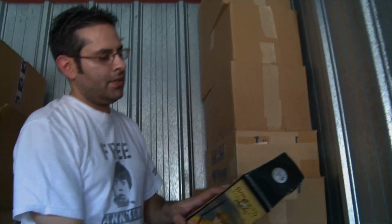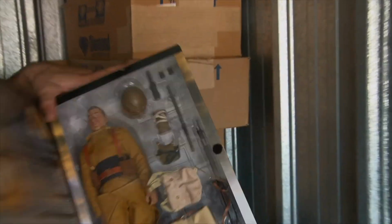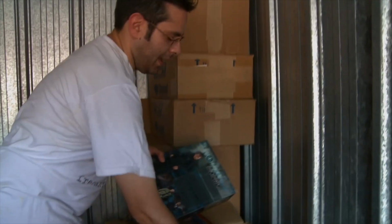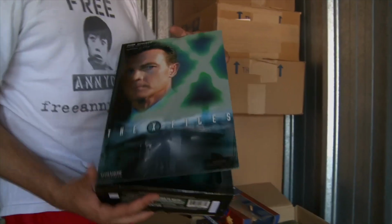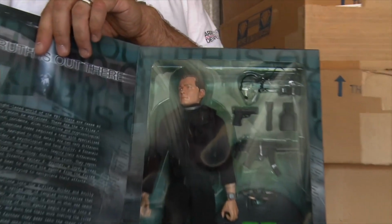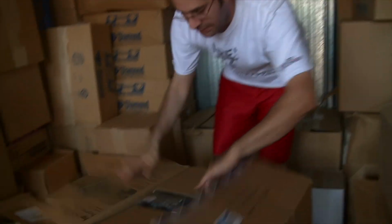Regiment de Marche de la Légion Étrangère, RMLA. French soldier. I know I have a bunch of X-Files 12-inch from Sideshow. Of course, I'm going to show you the worst one. John Doggett. Not that he's a bad actor. I like Patrick, but Robert Patrick does not an X-Files make.